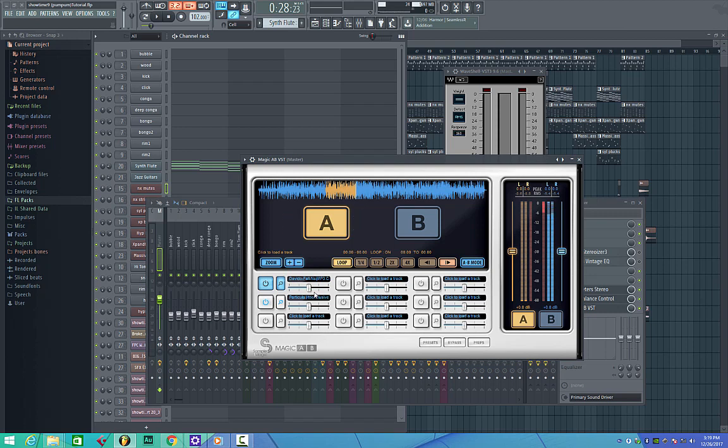The third tip for referencing is that you must reference at the same volume. The moment you're referencing at different volumes, you never get it right. Because if the reference sounds louder than your song, then you are just impressed because it's louder. So what I do most times is I come right here and I turn down the volume of the reference.